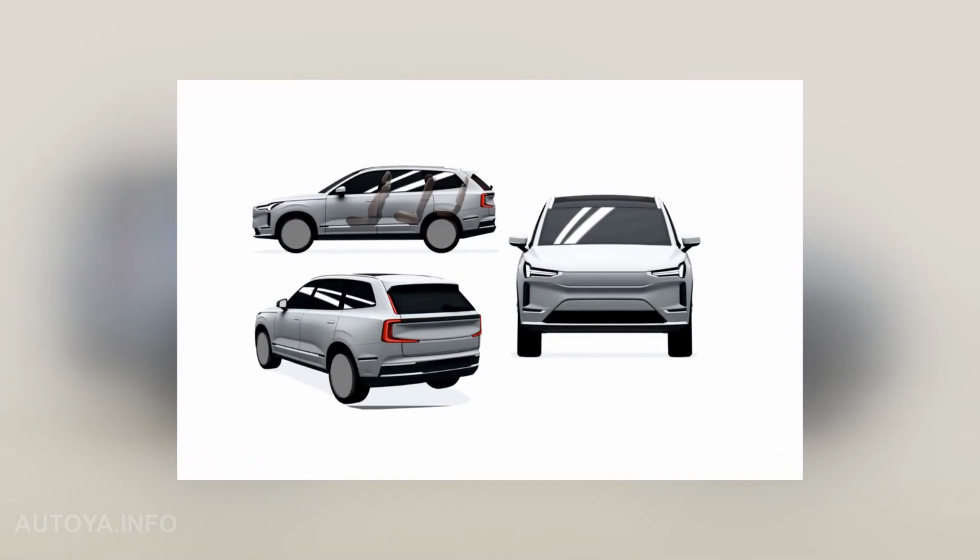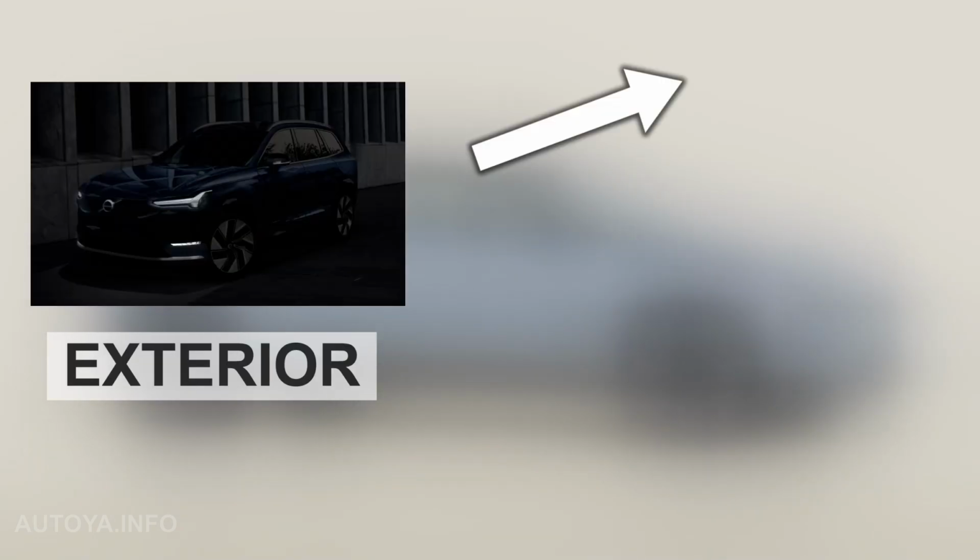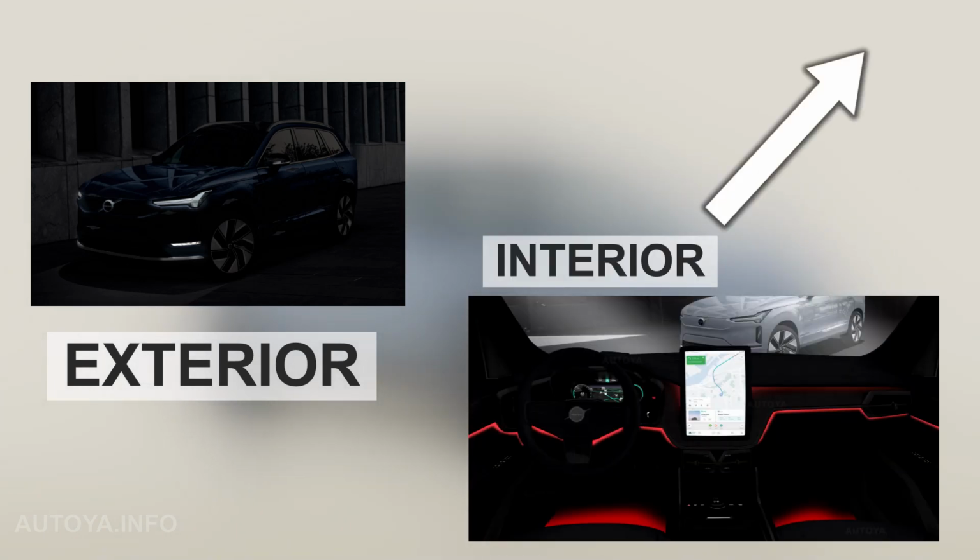So, after patent images of the EX90 were published, we illustrated the exterior of the new SUV in our renderings and then also made a video with our vision of the new interior.